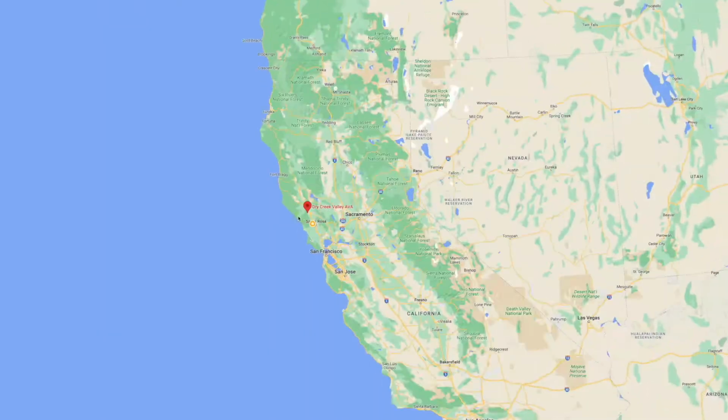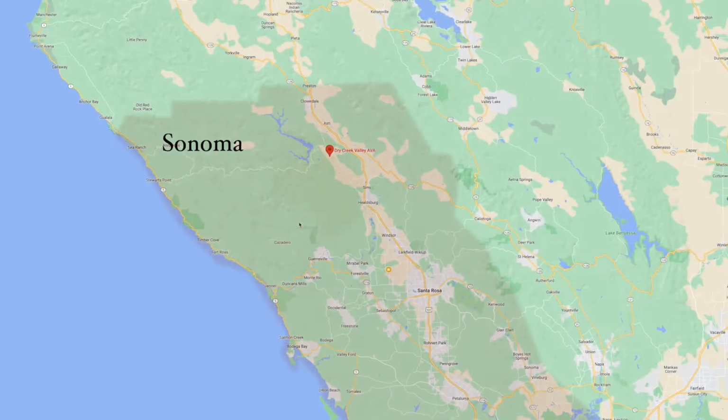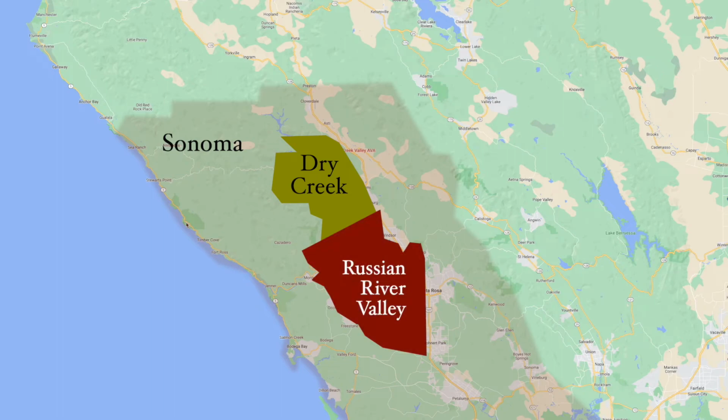Now, the Dry Creek Valley is a tributary of the Russian River, which is very famous in California, inhabited by Russian immigrants and also Italian immigrants too. So they were one of the first there, and Zinfandel was one of the first grapes that they brought with them during the gold rush era.